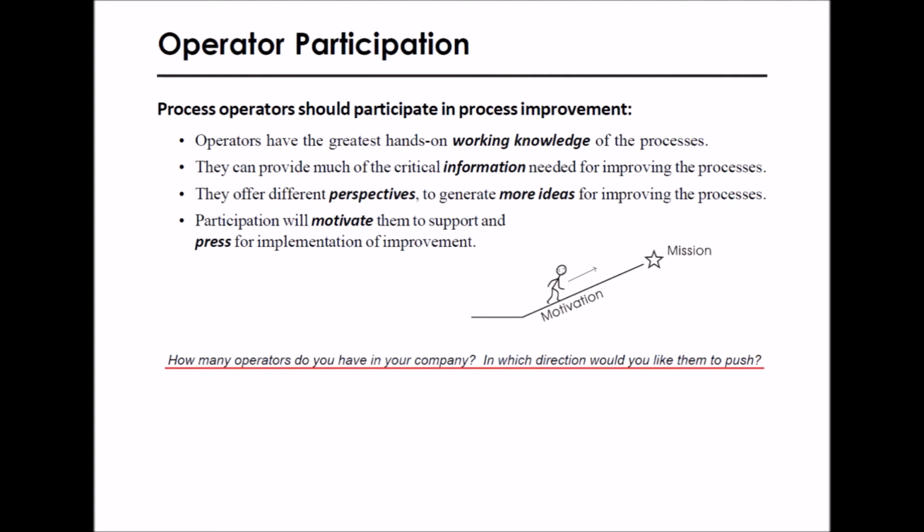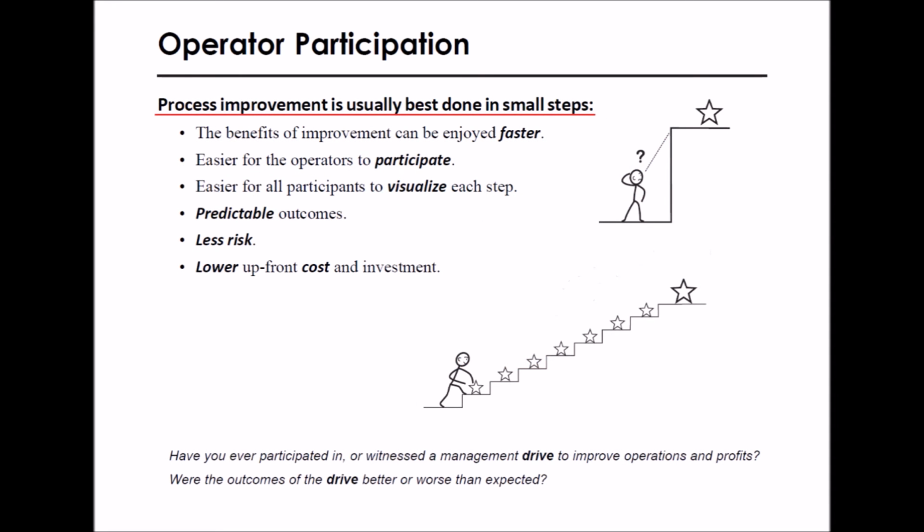How many operators do you have in your company? In which direction would you like them to push? Most of the time, process improvement is best done in small steps because the benefits of improvement can be enjoyed faster. It's easier for the operators to participate. It's easier for all participants to visualize each step. The outcomes are predictable, so there is less risk, and it requires lower upfront cost and investment.